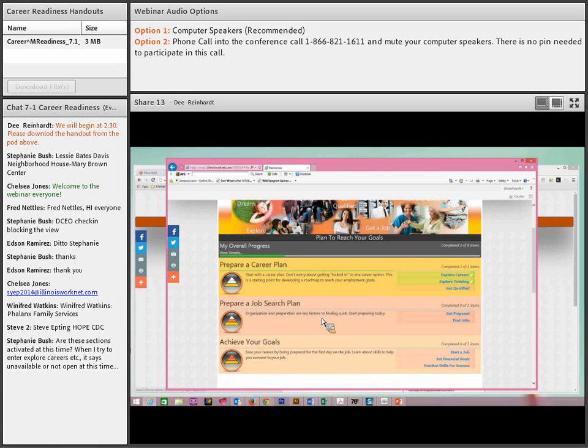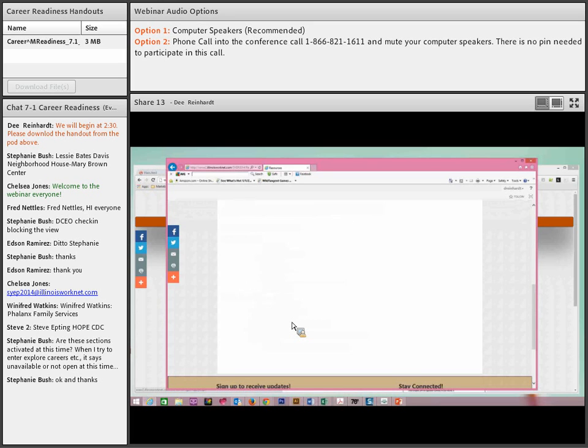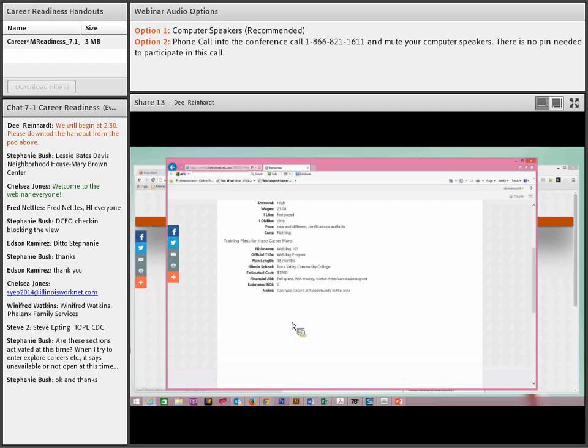When I go to the top of the page, and we're working on getting this wording changed so that we know that we're looking at our plan, we can go in and view the details of our plan. So right now we have our welding with all of the information about it, the training plan associated with it, and as I add additional items, those items will show up further at the bottom of the screen.